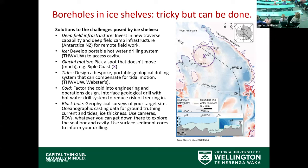You design your engineering and your operations to deal with cold and also with tides. And you use as much information as you can get about the target location. So pretty much every single place that we've bored a hole through, there's been a season or several seasons ahead of us that have done the geophysical surveys to actually find out as much as we can about what is beneath the ice shelf, as they did at Disco Deep this year, Liz.